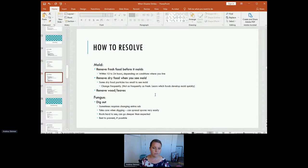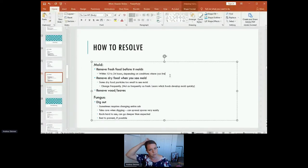Okay, so how to resolve. If it's mold, you want to remove fresh food before it molds, within 12 to 24 hours, depending on the conditions where you live. What I mean by that is if you live in a super humid location, the fresh fruit is already on its way out. So once you put it in the tank, it's going to be in even more humidity, and it's going to mold faster. In my situation, I can usually put fresh food in the tank for 24 hours and not have it mold, but that's because I live in a really dry, deserty area.